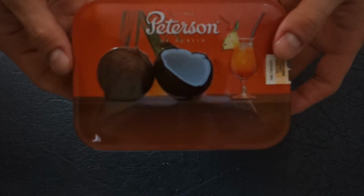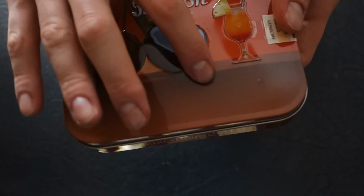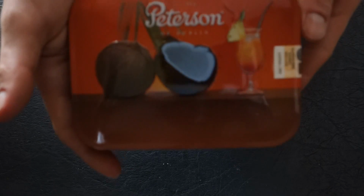Now, over here we have Summertime 2012 by Peterson's, another one of their seasonal tins. It has the raising of the letters here and the coconuts and the cocktail here. And of course, the text is blocked. But let's see if I can figure out what it's made of in here. It says Burley tobacco and Black Cavendish. Doesn't say exactly what kind of flavors it's cased with. Too much is covering it up. But that's Summertime 2012.